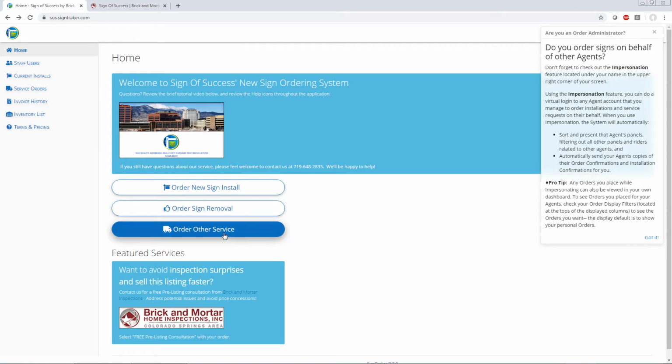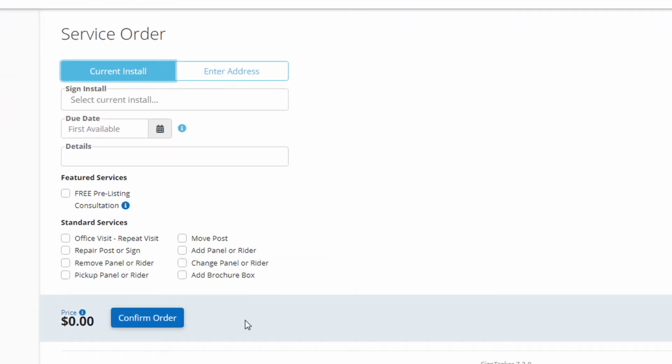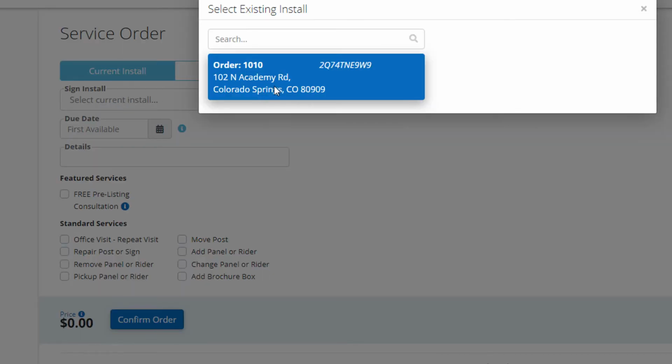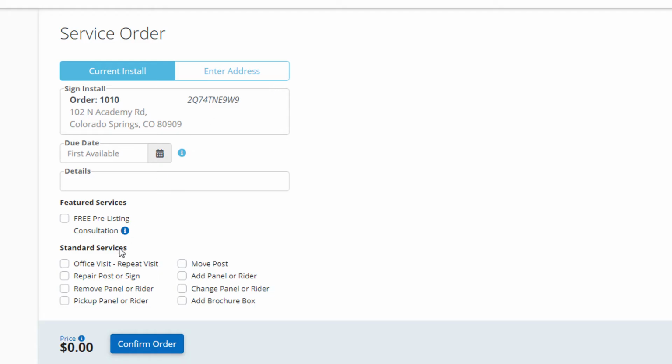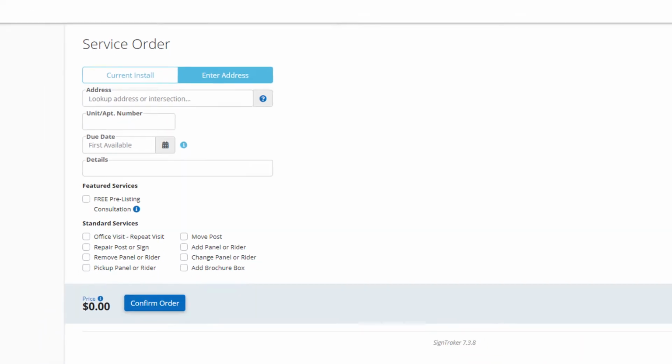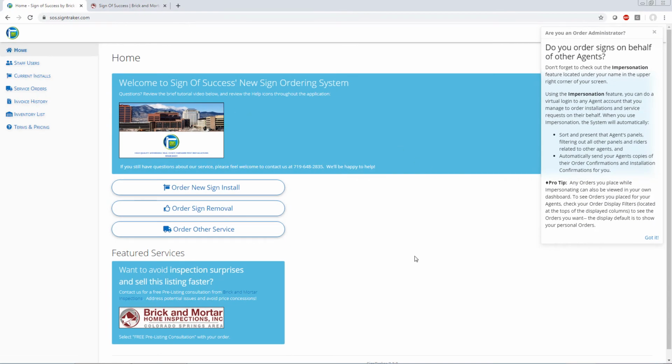We can also order other services right here. So let's say we need to have a post repaired or something of this nature. So we can, again, click the current install that we have. We only have one. We can choose that address, indicate what we need to have done, confirm the order, move on. Or we can also potentially have them come by our office or some other location, so we can enter the address, service we want, pick up something, confirm that. Very easy to do.